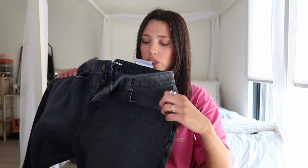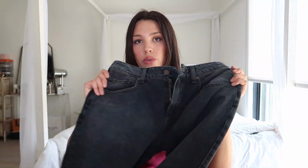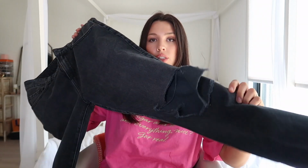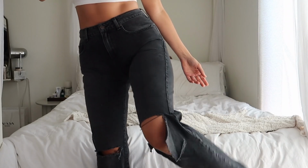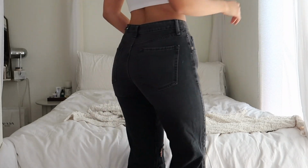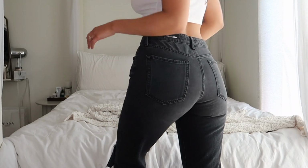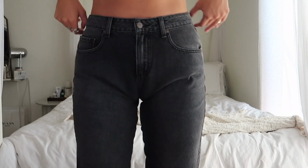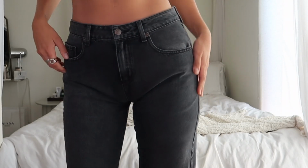Then I got these black jeans. I actually really like these too. These are a washed black, so they're kind of gray, and they have these slits in the knees. I think they're flattering as well. These with a little black crop top and some boots is also a cute vibe. Or you can wear them out, again with a black crop top but some heels. Simple, like I'm saying, guys. There ain't nothing to it, but it's cute.